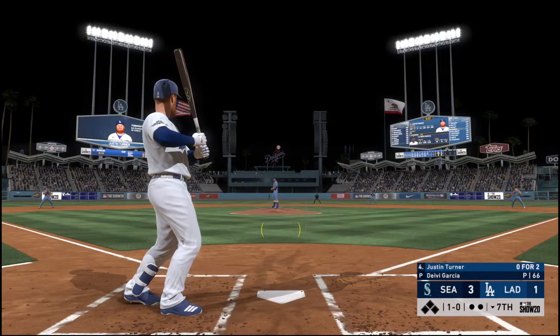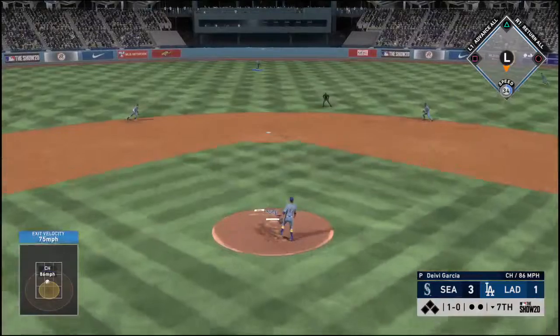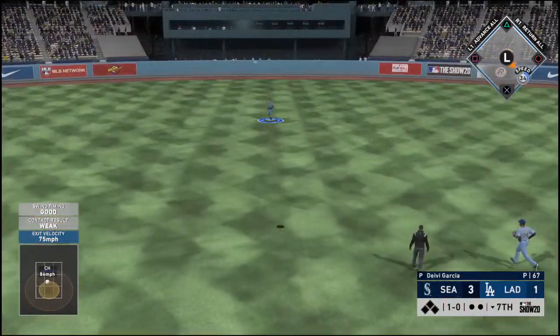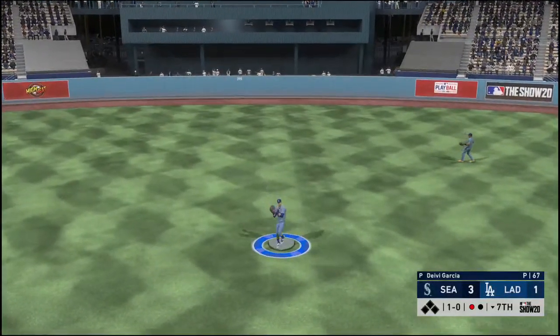Hey, every ball club has that spark plug guy, and this is the guy right here. He usually ignites a lot of productive innings. High fly ball out to straightaway center. Tucker is right there, 1 down.